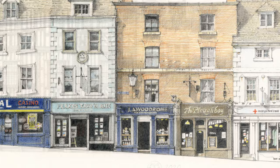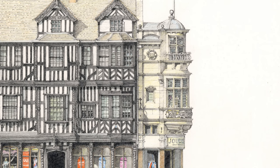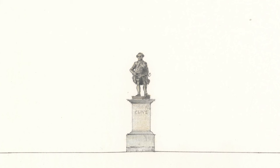I think other people see it more as an abstract design. They like the white paper and seeing the street as a kind of abstract design on a white background, detached from its context in a way. I quite like to look at it that way as well.